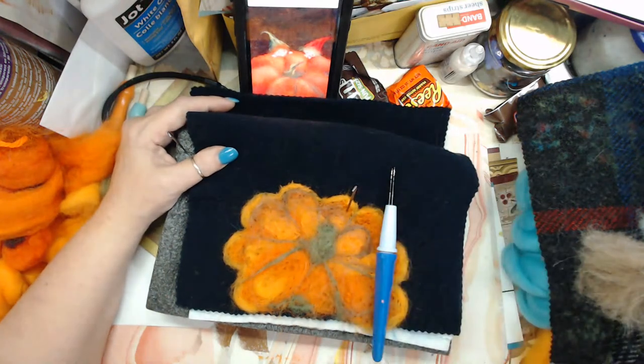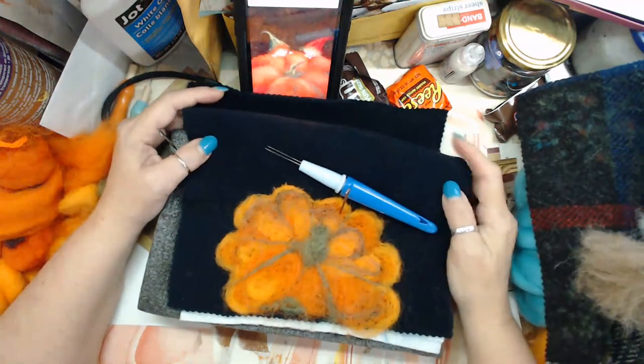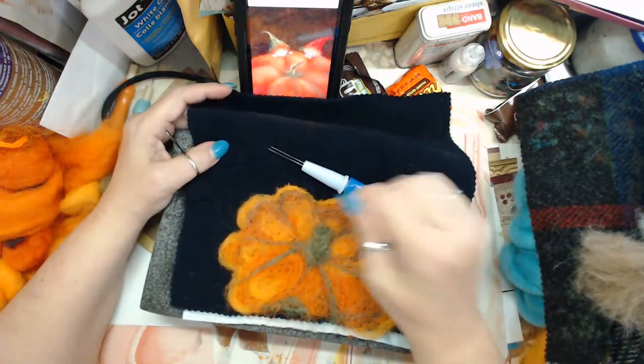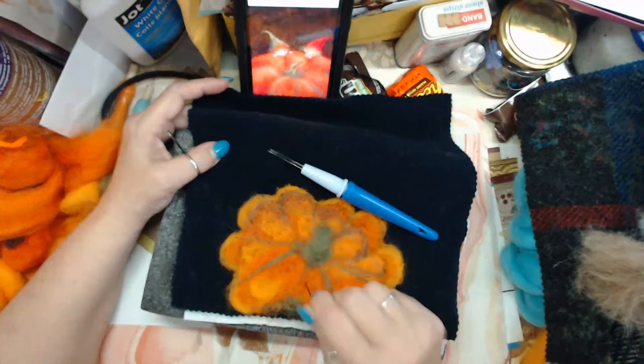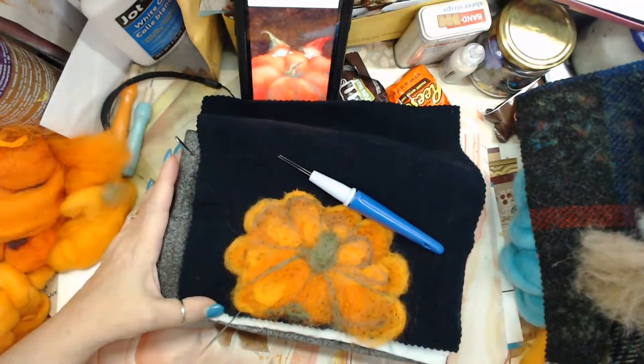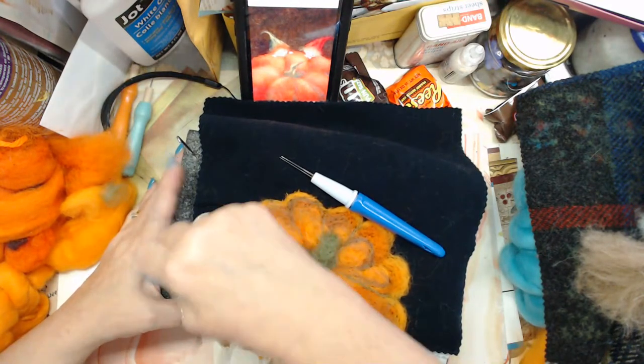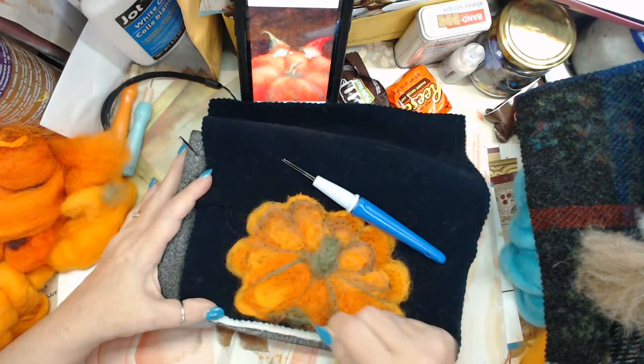Okay, I downed that one. That's all I get, till Joe brings me another one. So anyway, I'm kind of liking my pumpkin here. I'm going to get back to the edges. And let's see, it's 7 o'clock, so maybe I need to quit the pumpkin for now.